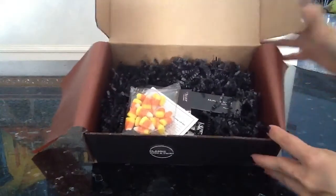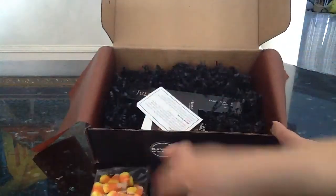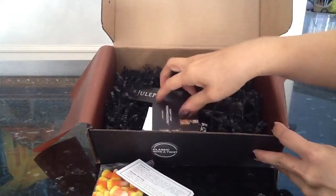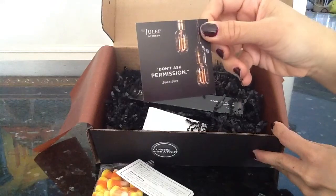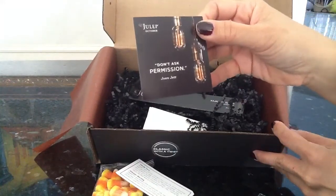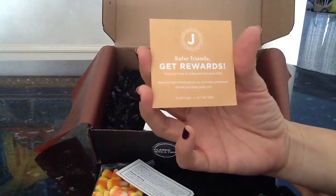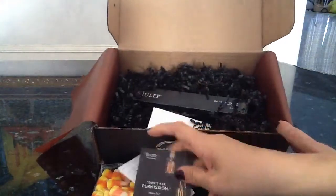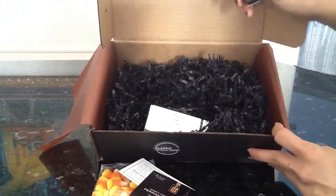Aw, look, candy corn in honor of Halloween. So this will go to some little trick-or-treater, and then of course there's the warning. Now, let's see what this is. "Don't ask permission," Joan Jett. Oh, that's interesting. I believe Joan Jett is a singer, is she not? And then it says here, refer friends, get rewards. Okay, so just an incentive for people to refer. Very much in the Halloween fall theme.